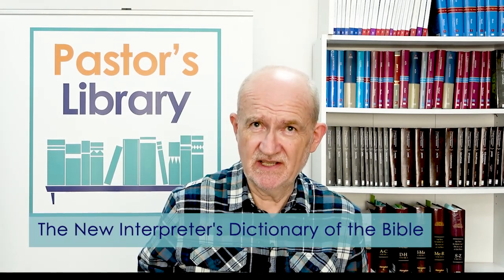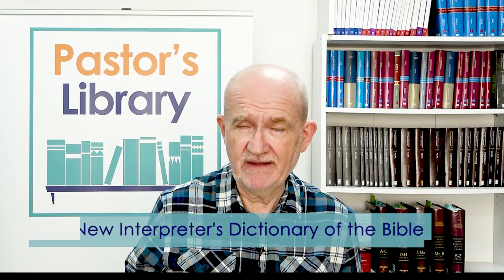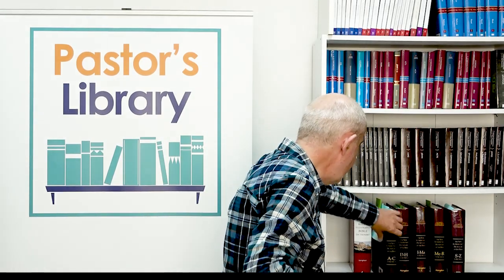That's where we are today, because I discovered the New Interpreter's Bible Dictionary, which comes in 5 volumes. 5 volumes that are very much like this one. They come in a hardbound state with a nice slip cover. The hardcover itself is red with black indent, and they're really nicely made.